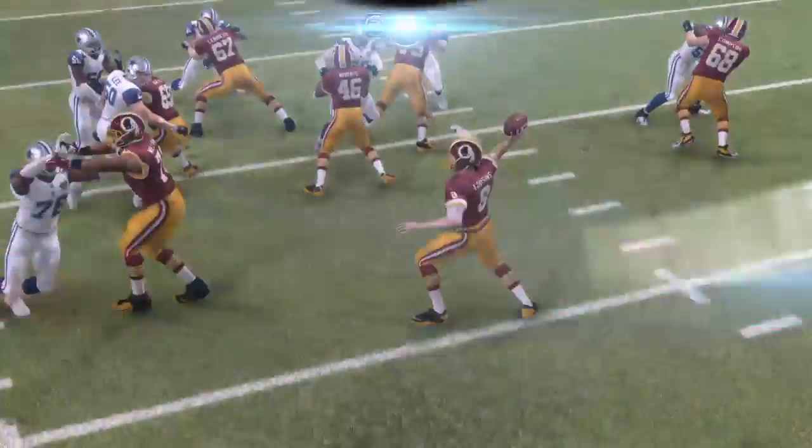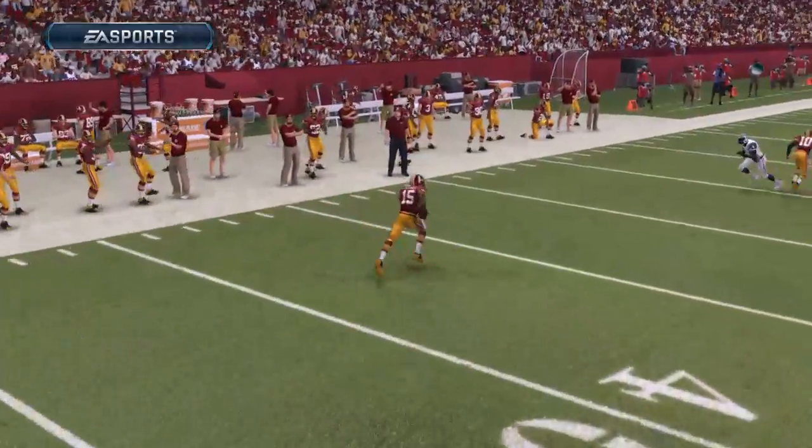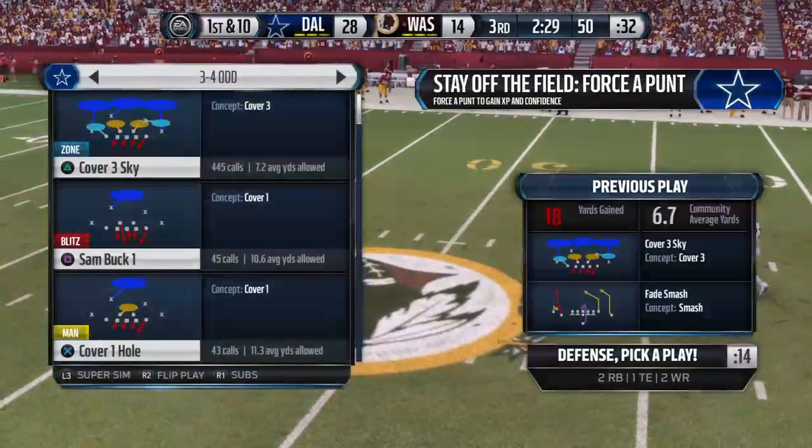When you're behind in a football game, all you can do on the offensive side is just go out there and think about making plays and picking up first downs. Good job by the offense.